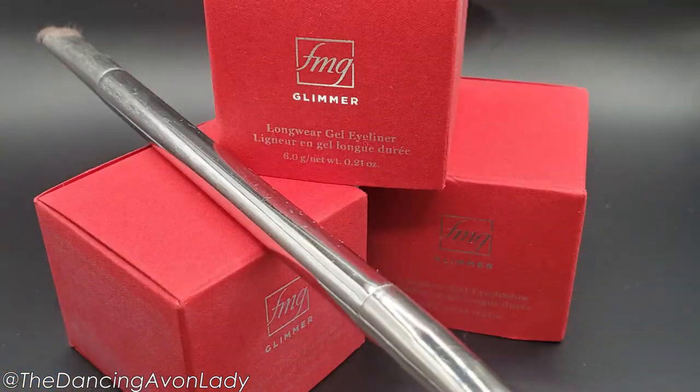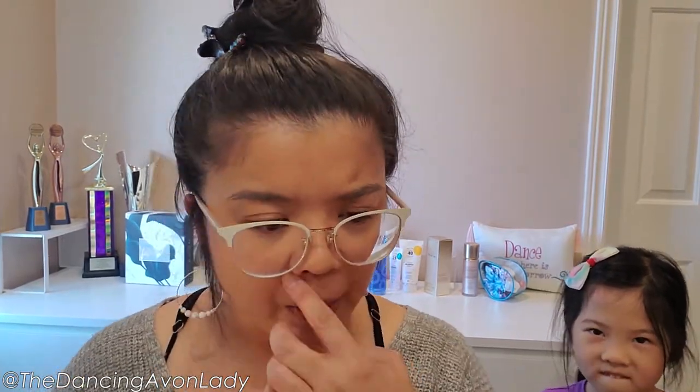Now we're going to move on into the gel shadow and liner. I've used gel shadow and liner before. The gel shadows I haven't had a lot of luck with. The last one that I bought was called Fascinate. I really liked it as a liner, but not quite as much as a shadow. I felt like it wasn't quite pigmented enough. However, I've been hearing rave reviews over this new line, so I'm really excited for it.